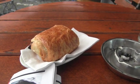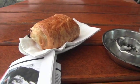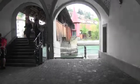Now, before we cross the bridge in the nearby cafe, I'm going to have this little chocolate pastry. And this is the Spreuerbrucke.